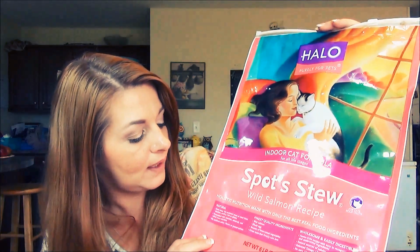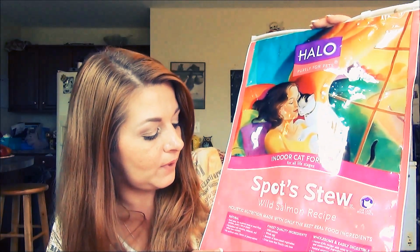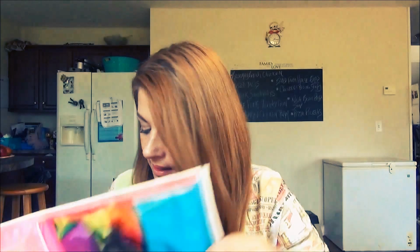So I decided to try something else. I went for the Halo Spot's Stew Wild Salmon recipe. It's holistic nutrition made with only the best real food ingredients. Again, my picky cats couldn't stand this. This is 6 pounds and it was like over $20. So yeah, we won't be getting that again.